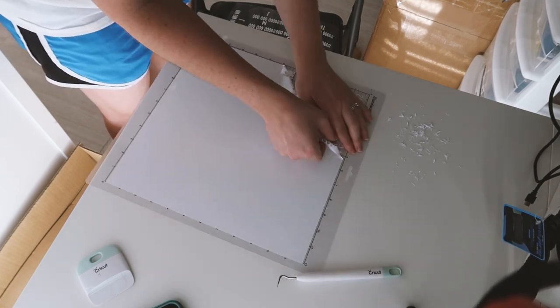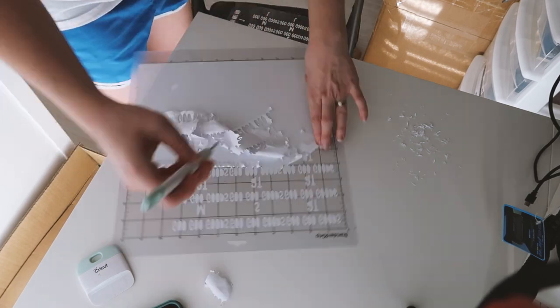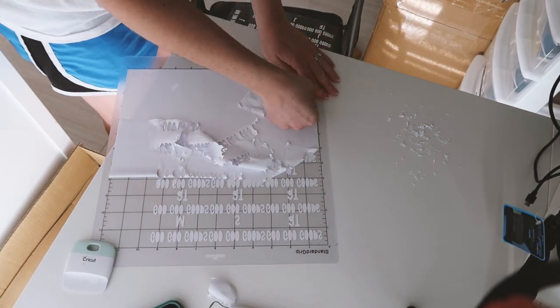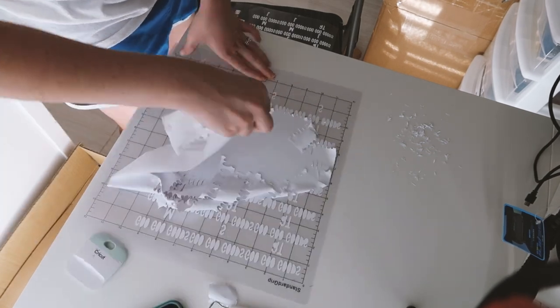This part is definitely the most annoying part, especially when you're cutting out small letters. Taking the excess vinyl off is just so tedious and messy. So, yeah, this part was kind of frustrating to me.